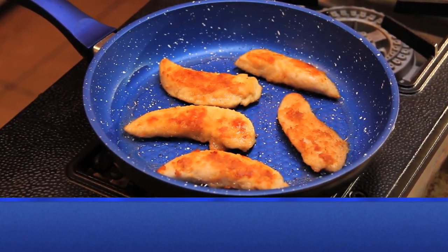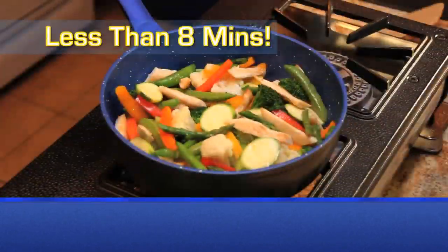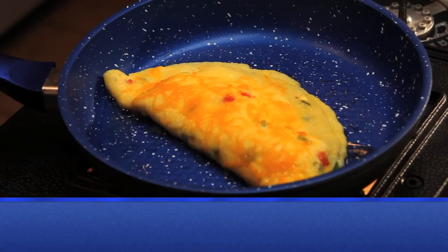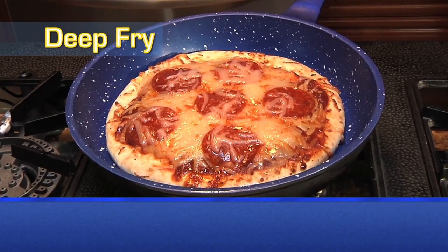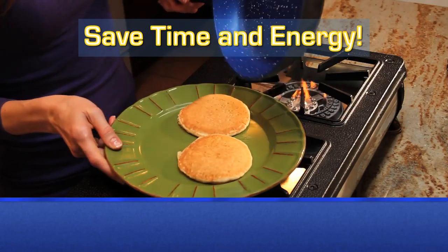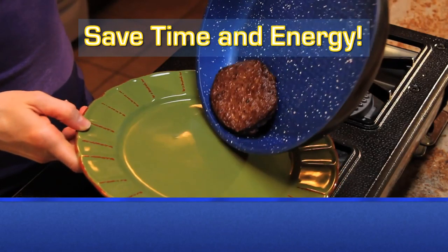Healthy, low-fat chicken tenders in under 10 minutes. Perfect pizza made on your stovetop. Stir-fry dinners in less than 8 minutes. Whether you roast it, fry it, or bake it, nothing sticks. Now you can stir-fry, deep-fry, grill, bake, all with little or no oil. Save time and energy with just one magical cookware line. This is how easy cooking should be.